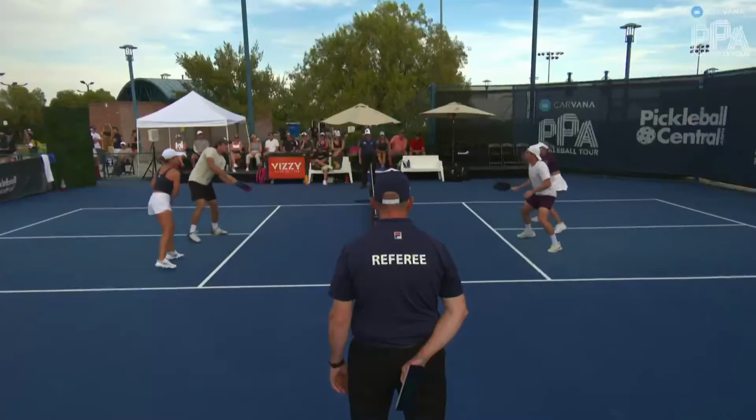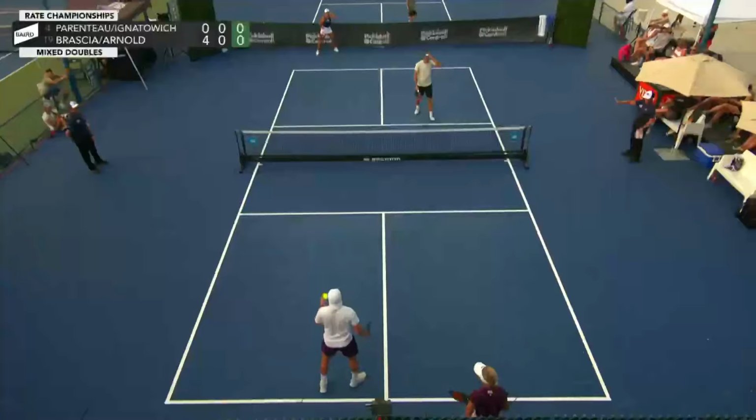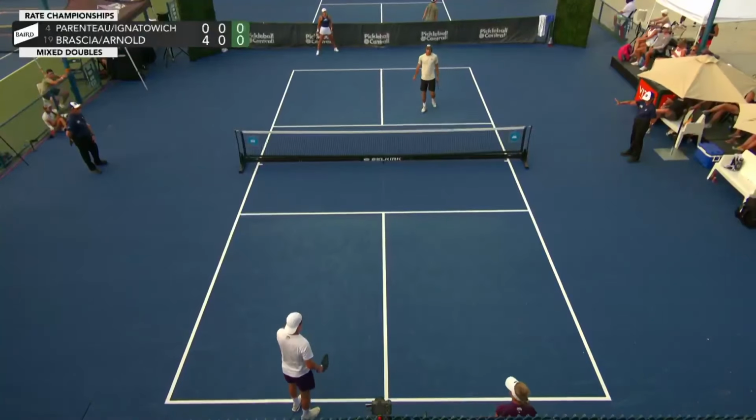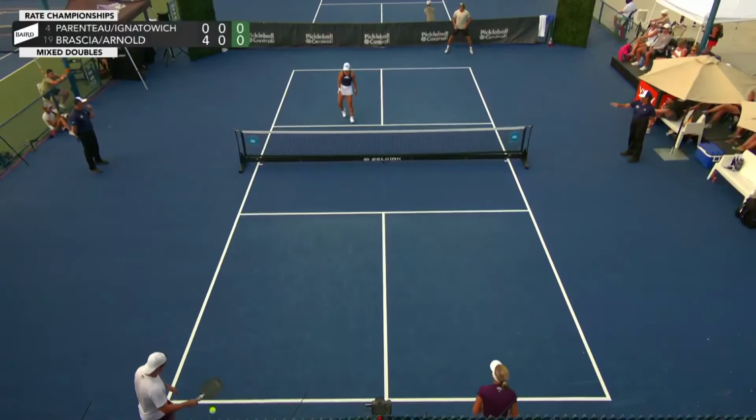Great point construction there by Julian and Maggie. Yeah, great patience on that. Looking for the right ball to come up. So now 4-0.